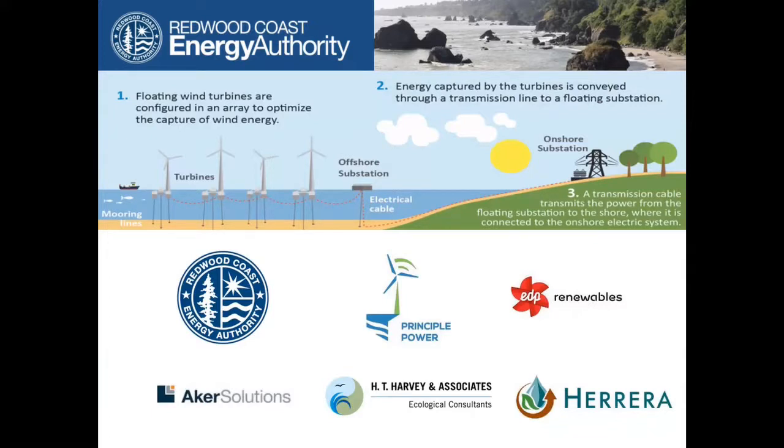So this is a list of the partners that we have in this. The lead partners, as I said, are Redwood Coast Energy Authority, Principal Power, EDP Renewables, and Acre Solutions, and then, although not direct partners, providing services that we need, H.T. Harvey for environmental services, and Herrera.